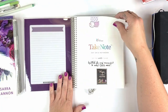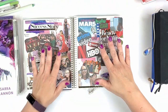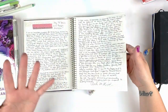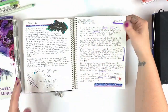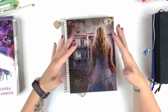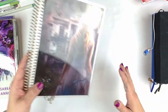So I also have this manifestation journal. I still need to fill out the front quote, but I'm trying to manifest for myself a television deal for my Shadow Demon Saga. So I have a vision board for it. I have a lot of journaling and different things that I've done for this, and I'm just going to keep that going. This is another journal that I'm working in, not every day, but every couple weeks I will write in this one. So this one is just another notebook that I keep working through.